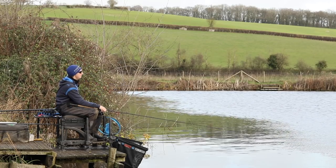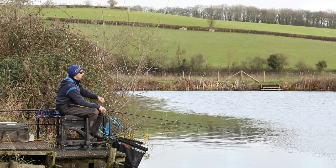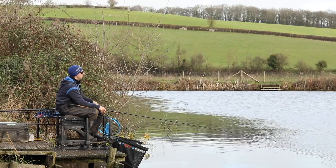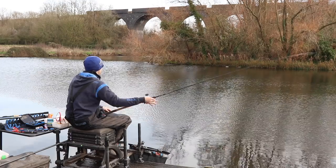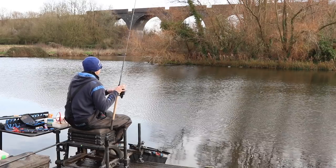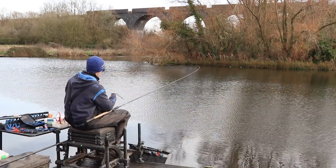If I feed in now, hopefully I'll catch a fish before that bait drops through, and it'll be ready for my next cast. Ooh, missed that bite, so I'm going to shallow up now. I've missed a couple of bites in a row. Shallow up another 4 inches or so, see what happens.